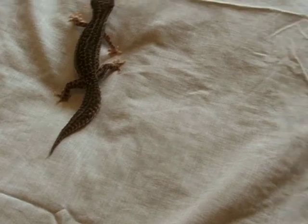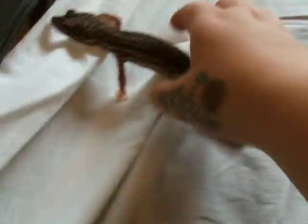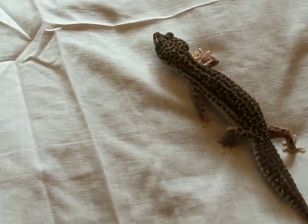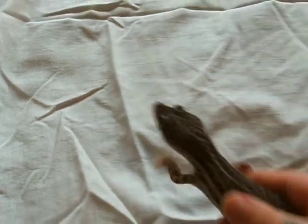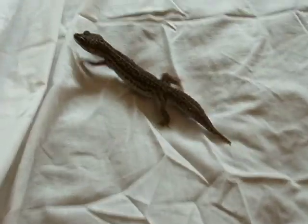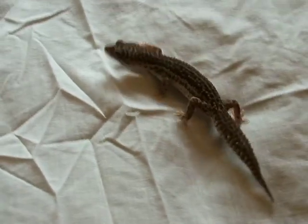Sorry, my geckos were just trying to make another escape. Bless them. So that's her. So that's my leopard geckos. As I said, they're all doing well. They're all putting on weight or staying at the same weight. They're all eating and they're all getting on fine with each other. Loving their new viv.